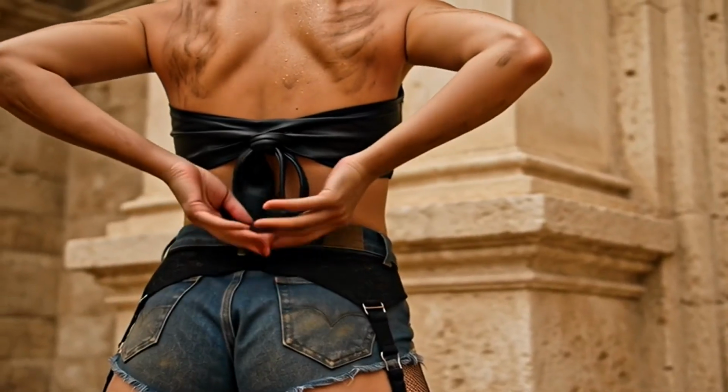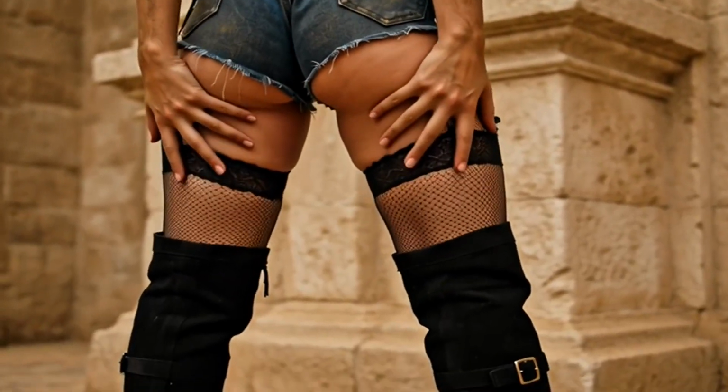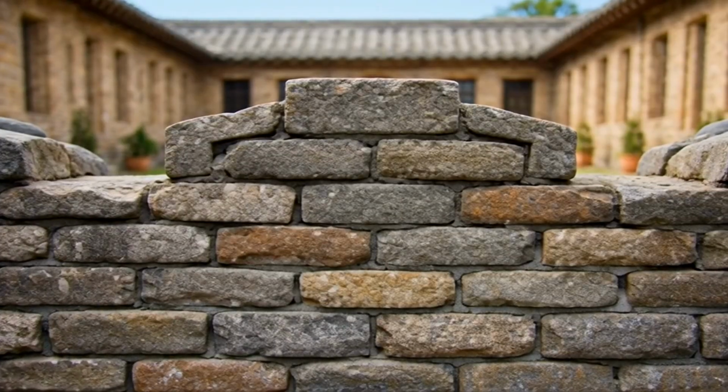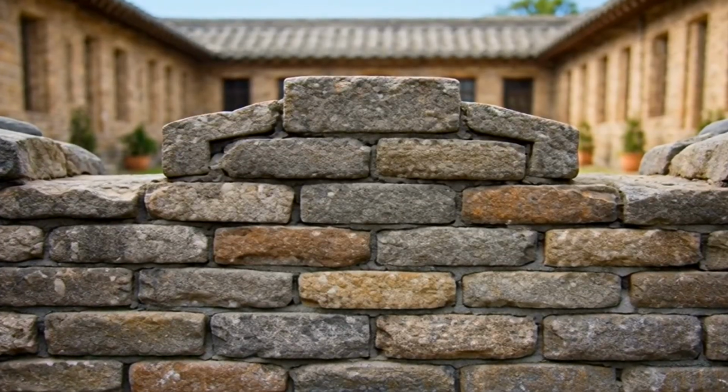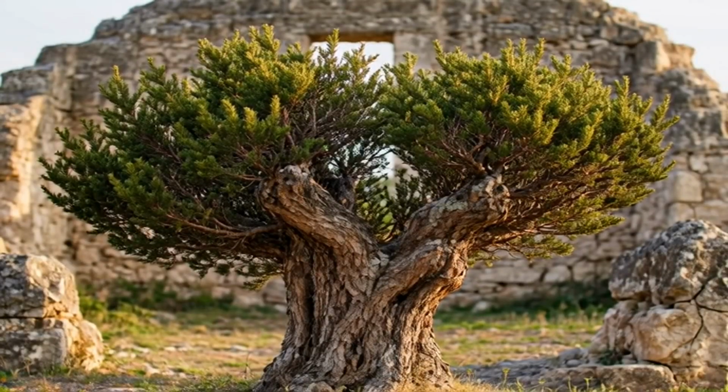I am taking a moment to adjust my attire. The heat is relentless and the dust is everywhere. Masonry techniques used here include headers and stretchers, a method that binds the walls for stability. Local flora includes the Phoenician juniper, which can live for over 1,000 years.